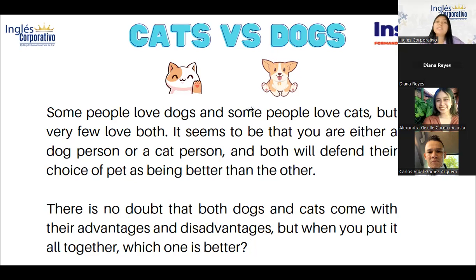Okay, guys. So it says, some people love dogs and some people love cats. Algunas personas les gustan los perritos y otros les gustan los gatos. But very few love both. Pero pocas personas les gustan los dos. It seems that you are either a dog person or a cat person. Si usted es un dog person, significa que le gustan los perros. Si usted es un cat person, entonces le gustan los gatos. And both will defend their choice of pet as being better than the other. Dice que ambos van a defender por qué uno es mejor que el otro. Si a usted le gustan los gatos, va a decir que son mejores porque son independientes, porque eligen al dueño, si no le parece el gatito se va, ¿verdad? No demuestran tal vez mucho afecto, etcétera.